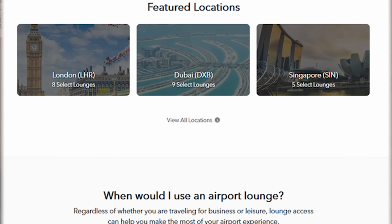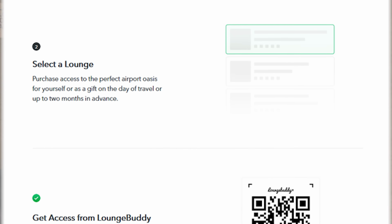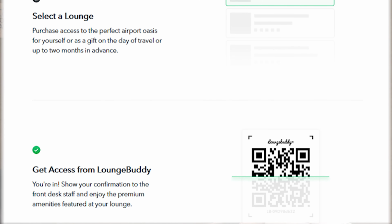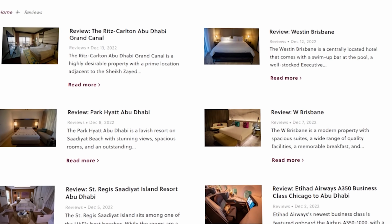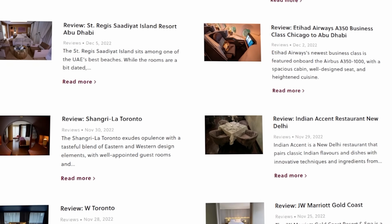better. So before you head to the airport for your next trip, make sure to do some research as to which lounges are available to you. You can use websites like loungebuddy.com to find out what lounges you might have access to before your next flight. And make sure to be discerning because not all lounges are created equal, so it's best to look for some reviews if possible. If you don't know where to look for reviews, then check out princeoftravel.com, where not only do we have lots of airline lounge reviews, but also lots of flight and hotel reviews as well.